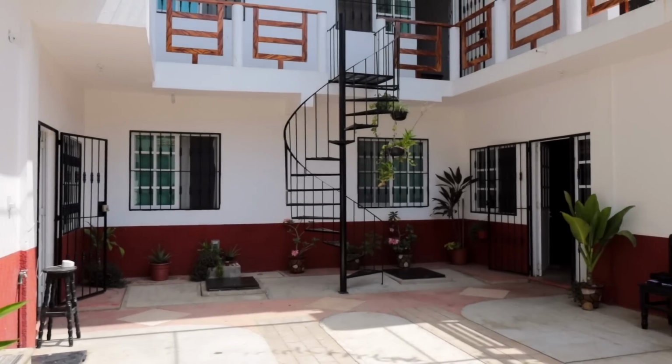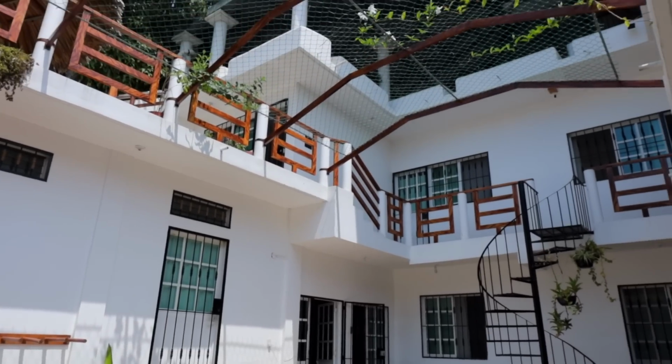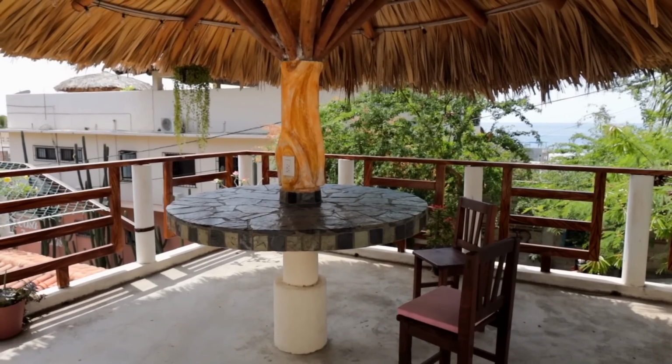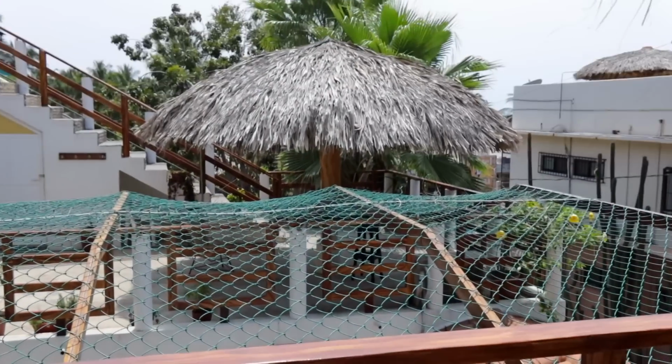So we're obviously in the main courtyard right now, like right where you walk in. And if you walk up these stairs, there are some more rooms up here and also the co-work terrace. So on the second floor, you have kind of these little mini palapas where you can sit and do work. There are a couple outlets and some chairs. Got one right here, and then across the way, got another one.